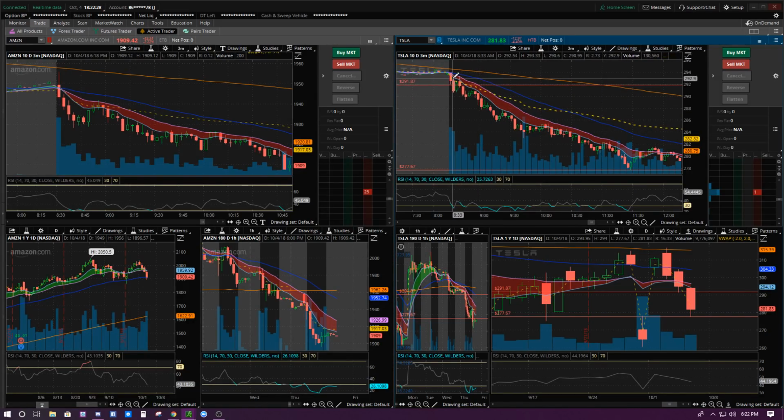instantly started to tank. If you were a little nervous to take it right here and you wanted it to prove itself, you could have waited. It came back up, tested, came down, came back up, tested again at the 9 EMA. And that's when you get your bear flag. You can start to see a formation setting up now. Then you could have got in there.